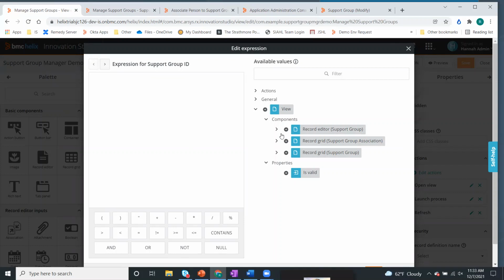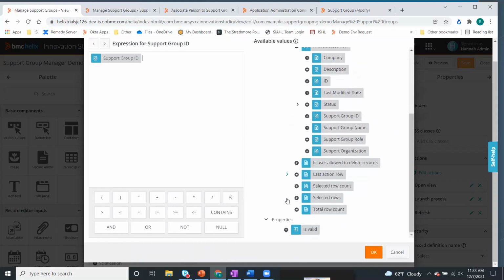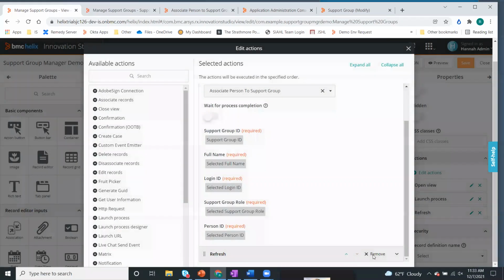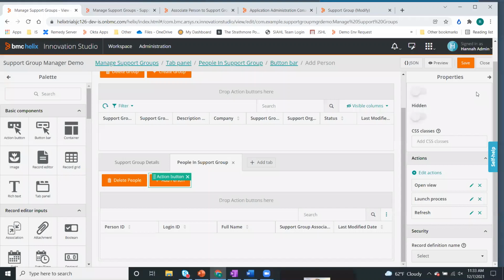Let's support record editor support. No, the grid support group, first selected row. Support group ID. That's it. Thanks. I want to see if you had it right. Okay. I had a backup just in case. I could just reload the whole app because I knew I was going to screw something up. Okay.